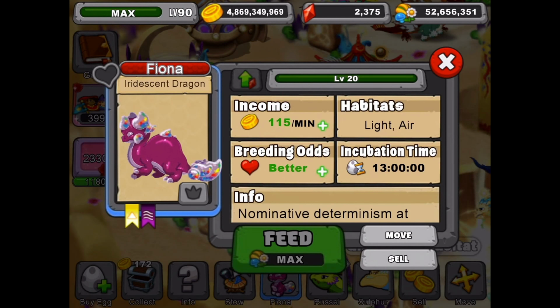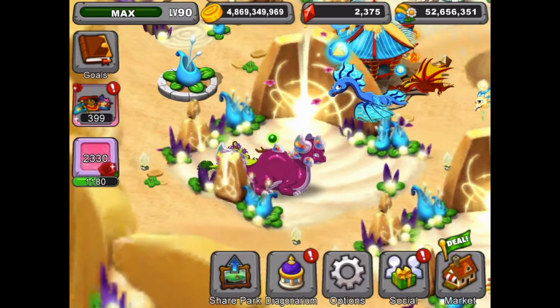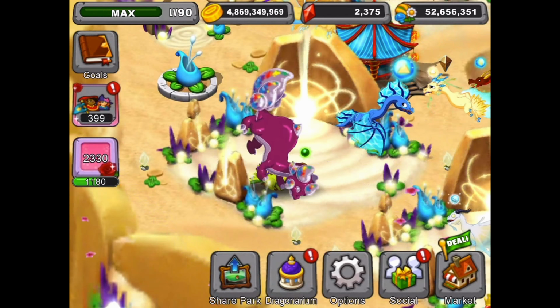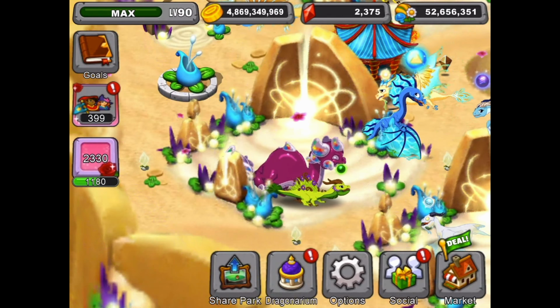I'll turn off the crown here, and let's go check it out in the park. And he's a good-sized dragon. He's a bigger dragon than most of the other dragons. Definitely bigger than this metal dragon right here in the front.